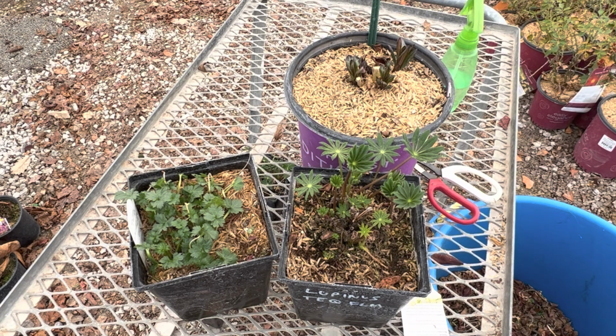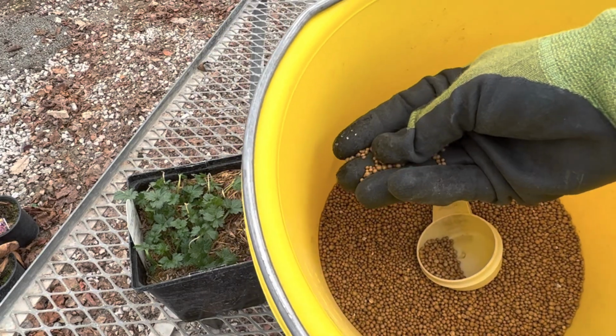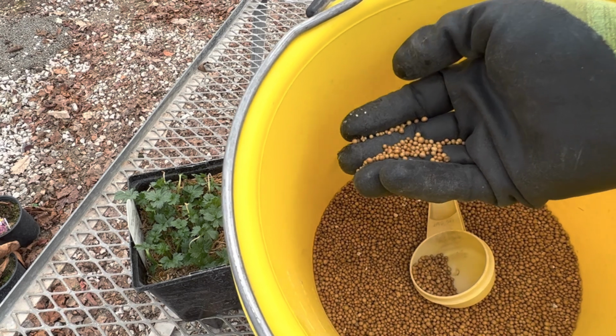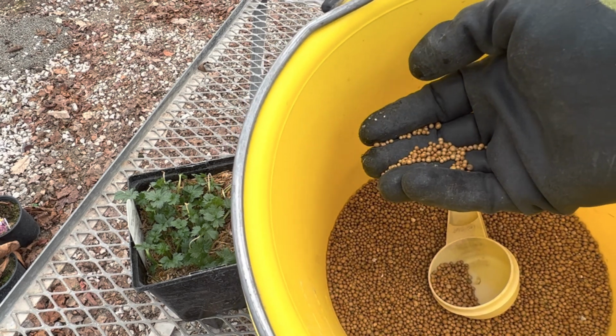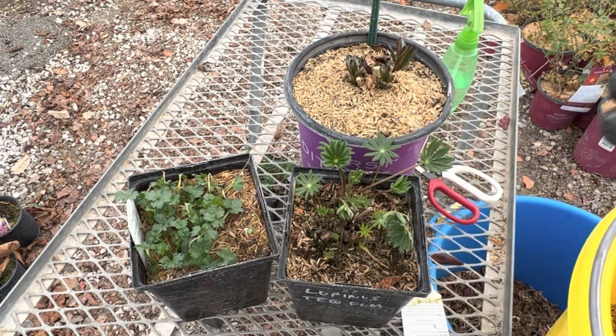Right now for these plants, just for the sake of making things easier, I'm going to just use some of these pellets. This is an Osmocote time release. One of the advantages of time release is that you don't have to worry as much about burning your plant, because this releases really slowly. If I put something that's instant release, I could put too much on and that could cause some problems.